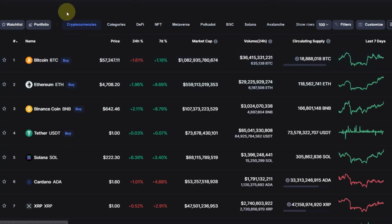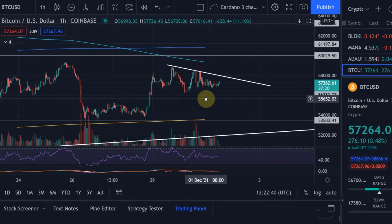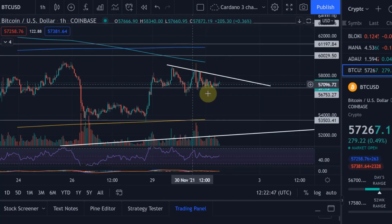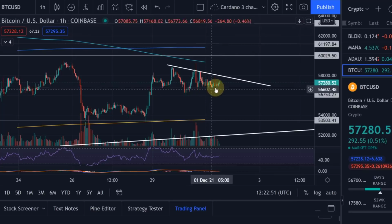But this video here is about Bitcoin and Cardano, so let's take a look at them. Not much has happened on the Bitcoin chart. So the beginning of a potential 1, 2, 3, 4, 5 structure here to the upside, but at the moment we cannot see yet that impulse completing to the upside and continuing.